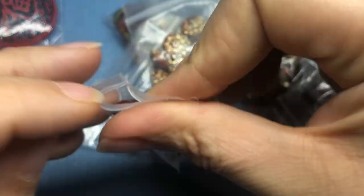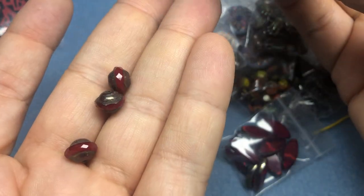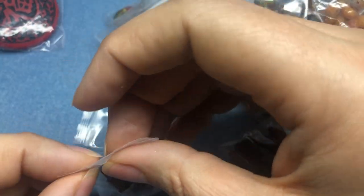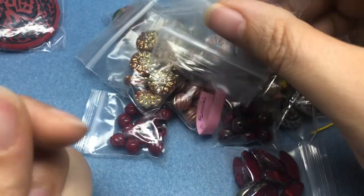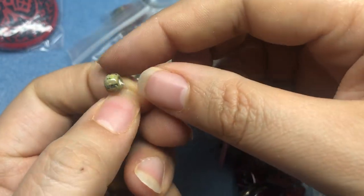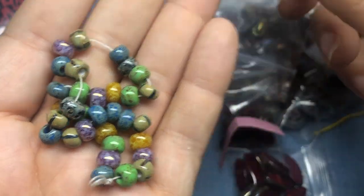Some more, these are like UFO beads. Cute. Love those. And then these are, oh my gosh, these are cool. She's sent a couple of these a couple times, but in different sizes. Check seed beads, but these are large and in charge. And look at the big hole on those. Look at the stripes. Those are super cool. Those look almost like jelly beans. I love them. Thank you, Anne-Marie.